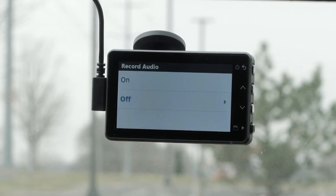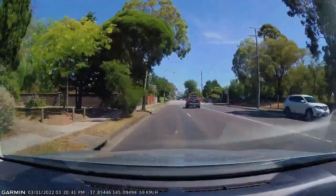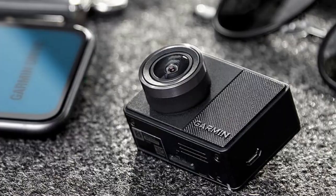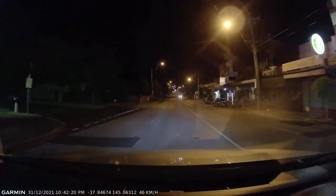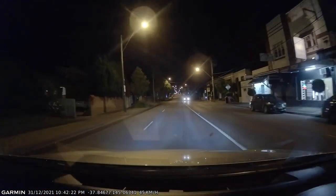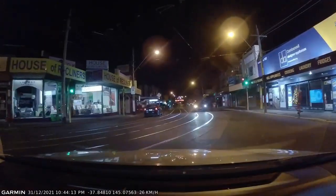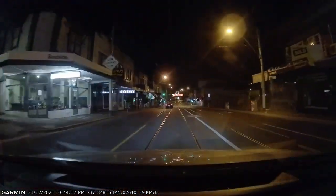The Garmin Dash Cam 57 also includes driver alerts, such as forward collision, lane departure, and speed camera warnings. These alerts help encourage safer driving and increase situational awareness. However, it's important to note that certain conditions may impair the warning function, and red light and speed camera warnings may not be available in all regions.